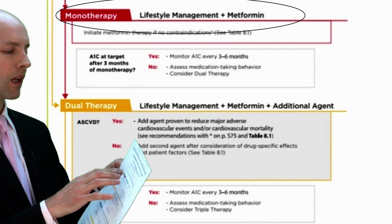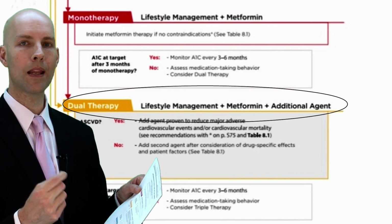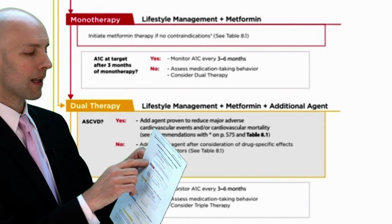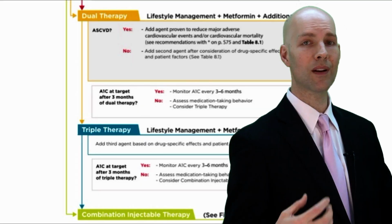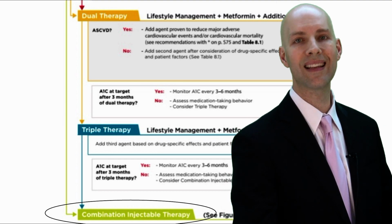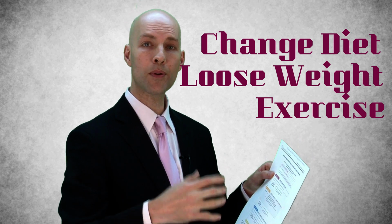Now if it's above 9%, it says consider dual therapy, so that would mean metformin plus one other pill. If it's above 10%, then we're going to consider injectable therapy, so that may be the person that gets jumped right to insulin. So let's just take a scenario where your A1C is 8.5%. You get diagnosed. So they're going to start with monotherapy. They're going to tell you change your diet, lose weight, exercise, and then prescribe metformin.